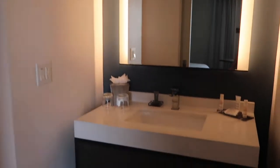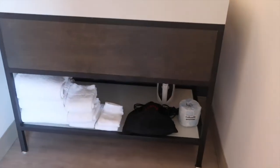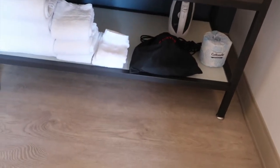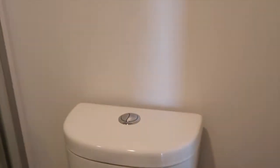And there is a mirror, a little vanity with the sink area, and underneath has towels, a hair dryer, that's where they have the iron, some extra toilet paper. They provide you a body lotion, conditioner, shampoo, soap, and hand wash, which is nice. We have some cups and tissues. And then if we walk into this side, we see that we have the toilet here, and then we have the shower here, a glass shower with a sliding door.